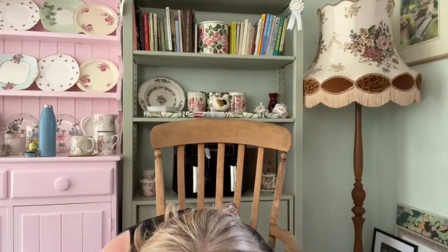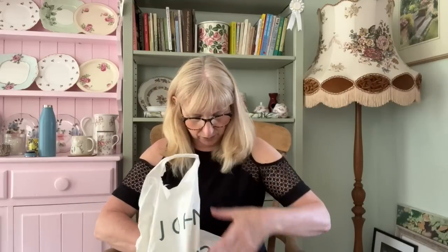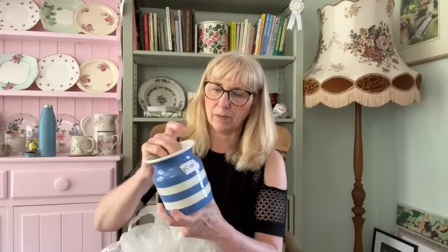What's in here? Oh, forgot about this. This was from the guy and the lady who sold me the magazines as well. And it's all Cornish ware. So there's a Cornish ware teapot, which is quite nice. It does have a surface mark where they've had a label on it. Now they said £5. These would get £5 each, except that we did a deal and they sold me them for £12 in the end. So there's this one that you stand your utensils up in. It may have had a lid at some point, but that's TG Green Cornish ware. So they wanted £5 for that as well.